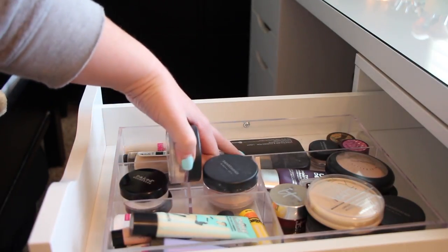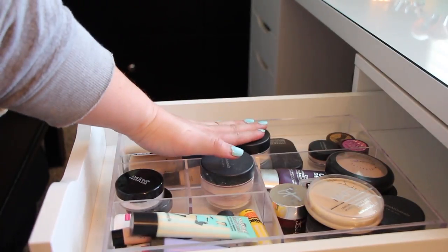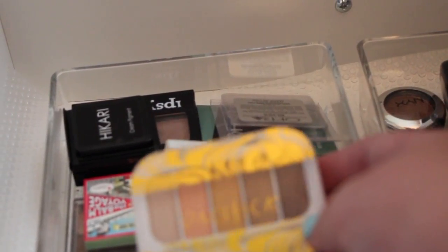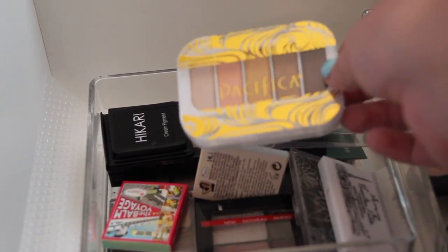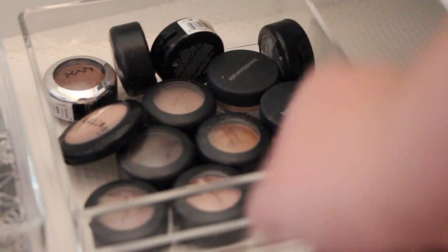And then this is a concealer palette from Beach Cosmetics that I haven't really dove into. This is a really pretty Pacifica eyeshadow set. I have back here, I keep single eyeshadows, a few NYX blushes.